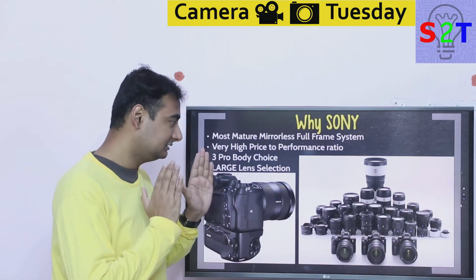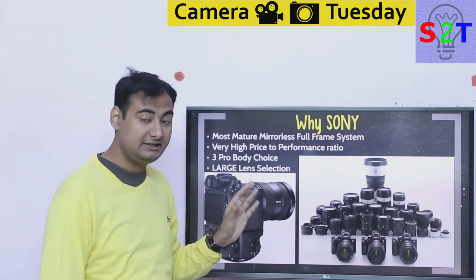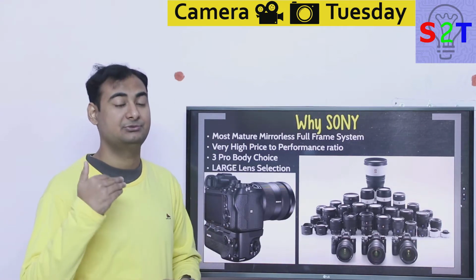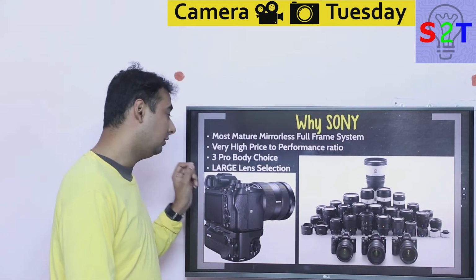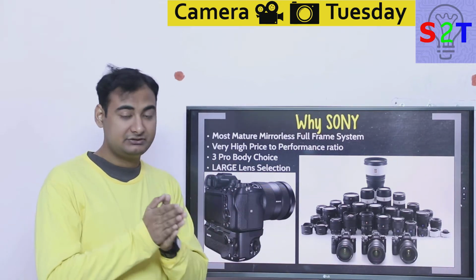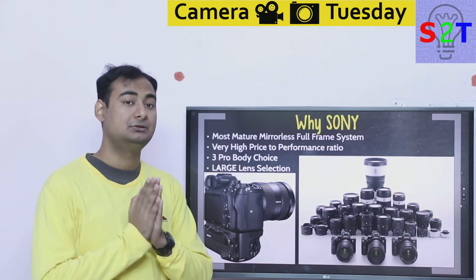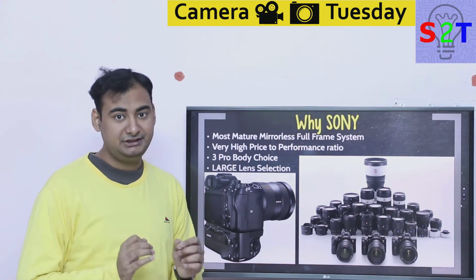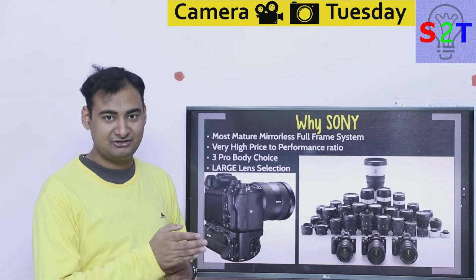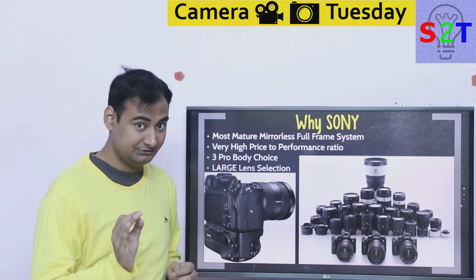For what Sony offers, they are offering it at an unmatched price. So very good price to performance ratio. That means you will spend very little money, but you will gain a substantial amount. On top of that, they not only have one professional body, they have a choice. The three professional bodies that they are offering right now, as of the making of this video, all three of them are very fine-tuned tools. Basically, one is a normal drill, another is an impact hammer driver, something else is a jackhammer. So you have different tools that suit you. So that is very good.